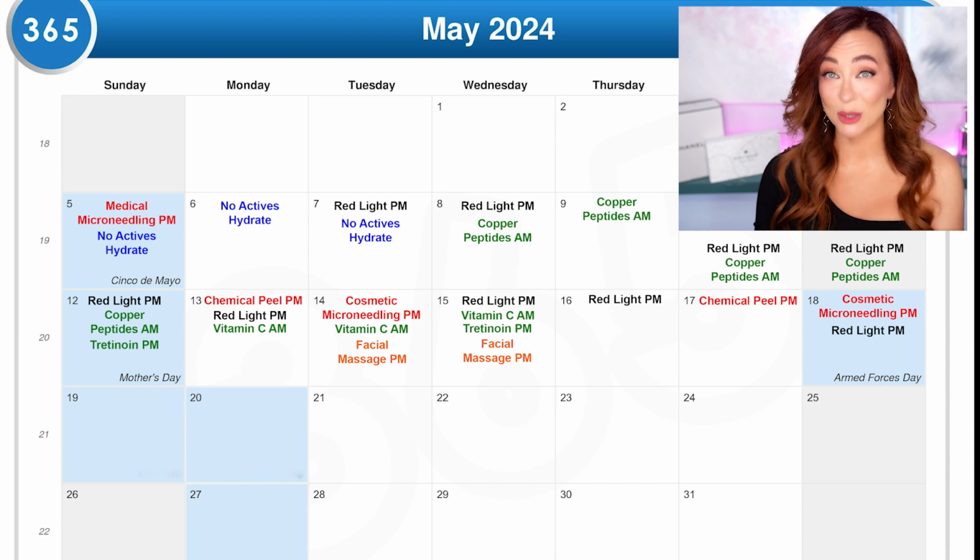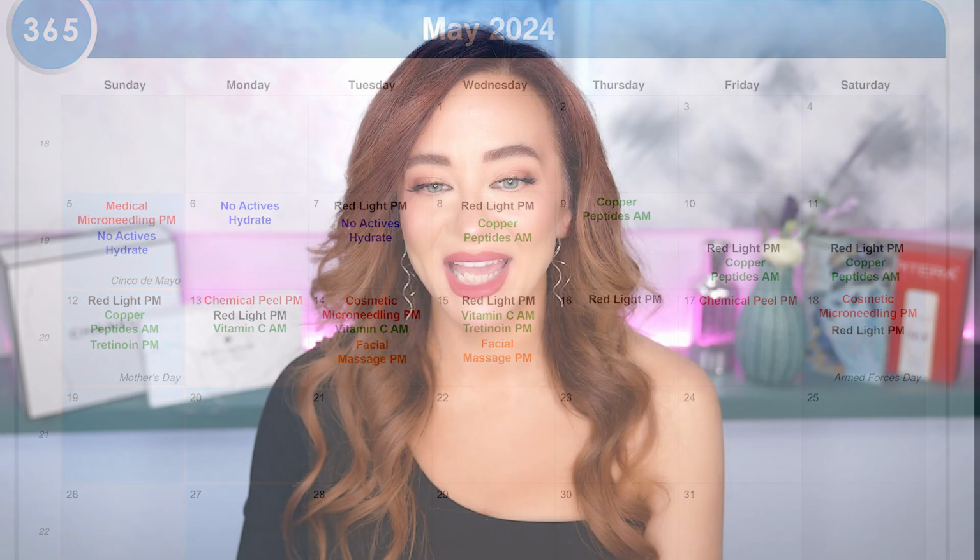I think I've made a lot more progress with my skin since I started calendaring, and I really want to share that with you because I think it really works, but you have to stick to it and live by this calendar. And I do the same thing at work, right? I live by my calendar. That's how I set my schedule every week. It's the same with your treatments. That's how you set your schedule each week, and it just becomes like clockwork. It becomes easier as you do it more often.